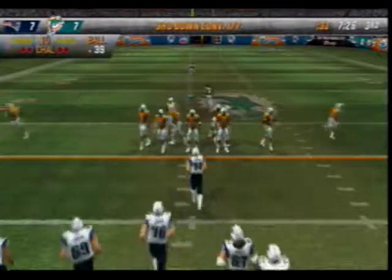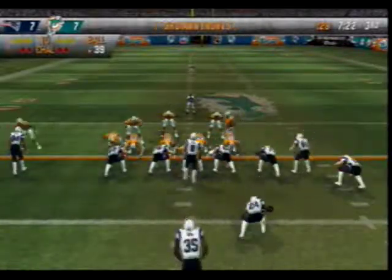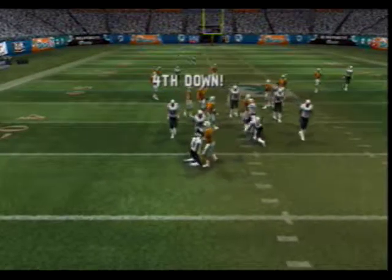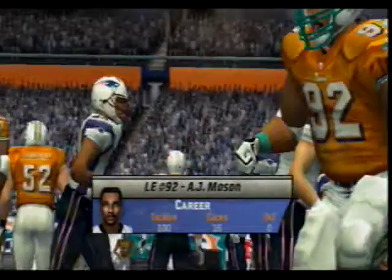Ball on their own 39-yard line. Hands it off to the back. He can't get it. Line had some problems with their assignments on that play.